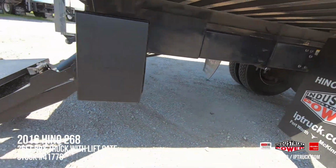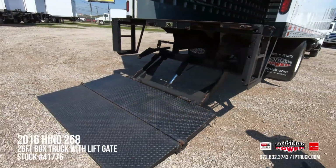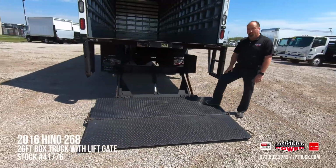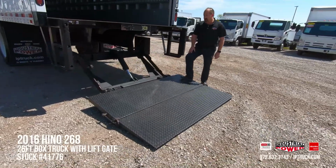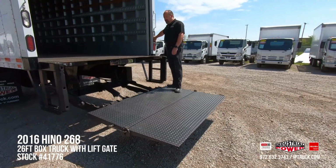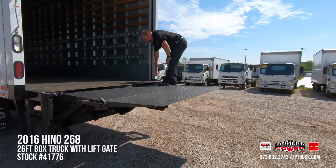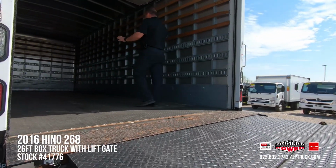And this particular truck can go dock to dock, or it can go dock to ground or ground to dock with this 2,500-pound tuck-away gate. It's 84 inches wide, 48 inches deep, so you can get a skid and pallet jack on it. As you can see, it runs up really nice. It comes up, it meets up good.